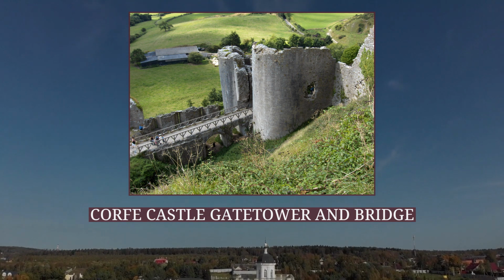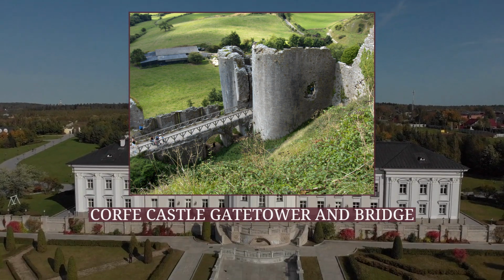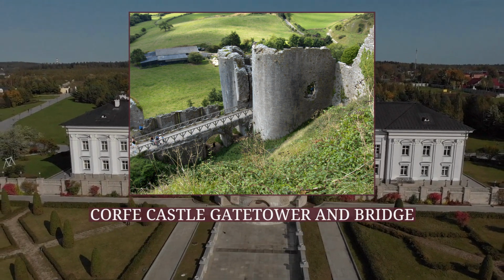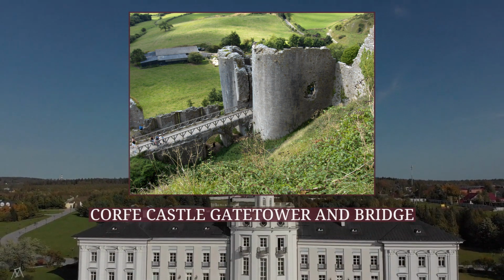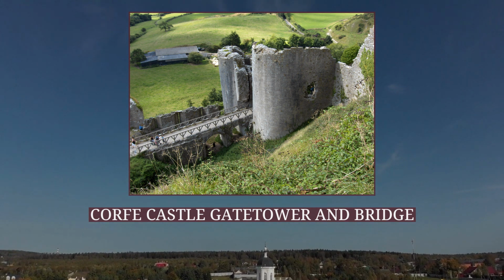By the reign of King Stephen, Corfe Castle was already a strong fortress with a keep and inner enclosure, both built in stone. In 1139, during the civil war of Stephen's reign, Corfe withstood a siege by the king.